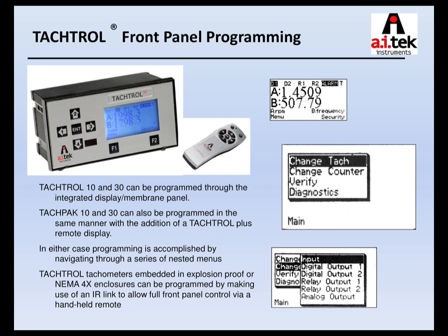If you're counting pulses and you know the diameter of your wheel that's riding on material, you can calculate how much material has been fed. So there's a lot of different things you can do beyond just standard RPM measurement with this.